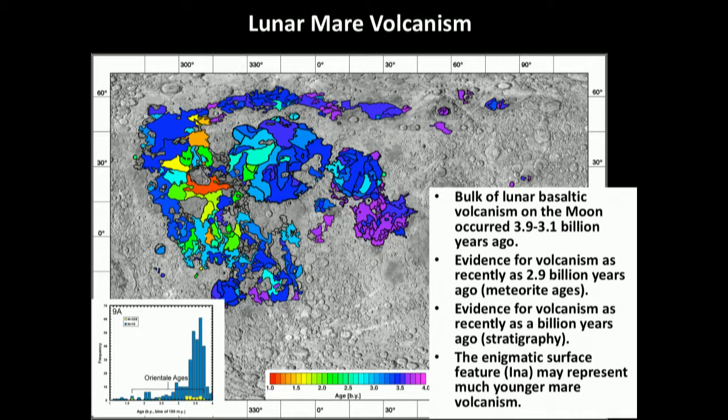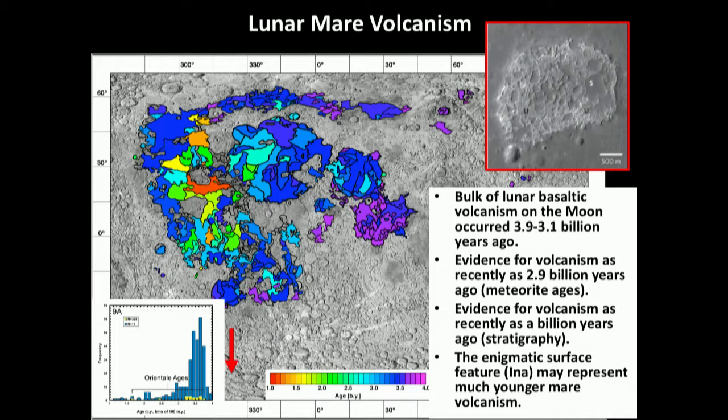When we take a look at Harry Hiesinger's compilation of lunar ages, we know this is a wide distribution. The vast majority of volcanism on the moon is dated to 3.9 to 3.1 billion years, but there's evidence from meteorite ages for volcanism, mare basalts, as young as 2.9, and evidence for volcanism from a stratigraphic point of view as young as essentially 1 billion years. And these features are way out here, less than 100 million years. So this is really amazing.